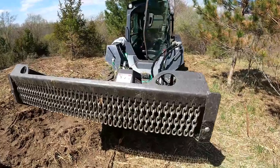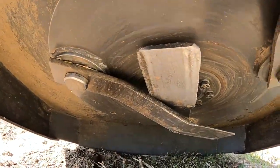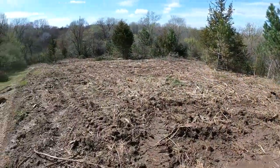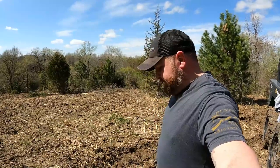Got a bit of a problem, and I wind up getting a blade bound up on itself. So he's bringing a sledgehammer, get that undone. But yeah, so far it's been a work in progress.